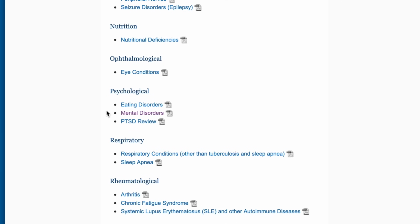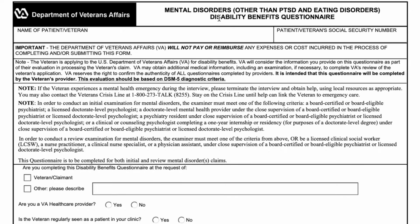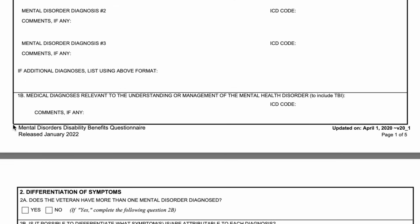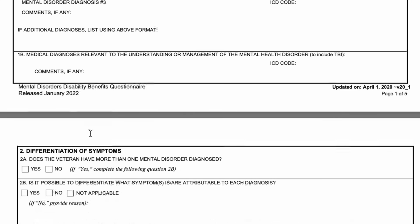This is the mental health DBQ. This is what you need to do to check it out and get it filled out, what you need to know. So we pop this thing open, mental disorders. Some of the things you need to know on here, it'll say what the DBQ is. You want to make sure you get the right DBQ for sure. And all of these DBQs have dates at the bottom of each page. So it'll say what date it was released. This one was released on January 2022, and it was updated on April 2020. It's about the time they removed them from their website. So these will give you the most current disability benefits questionnaire when you go to the VA website.